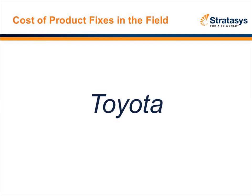I was recently reading an article in USA Today that indicated the Toyota Camry, which used to be the most popular car, at least here in the United States, now sits on a lot 270 days. It's the worst performing car as far as sitting on a dealer lot of any car in the U.S. anyway. And that changes from, it used to sit on a lot 7 days. So it really drives home the idea of utilizing quality procedures early on.